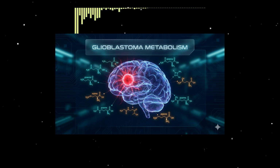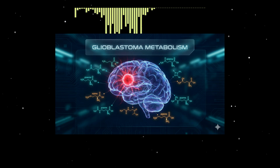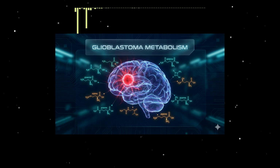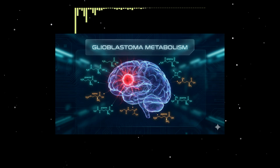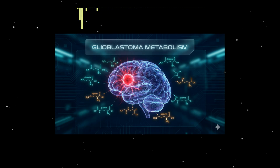So, applied to GBM, if we hit PHGDH, the tumor might not just mutate the enzyme, it might dramatically upregulate a different, previously minor amino acid transporter to compensate for ASCT2 inhibition. Or it might switch to a completely different metabolic energy source, like increasing fatty acid oxidation to meet its lipid demands. That's exactly the prediction the research sources suggest. Future metabolic strategies must be based on combination therapy.